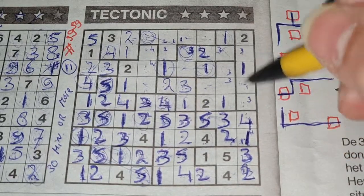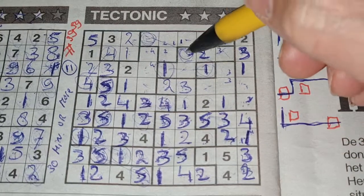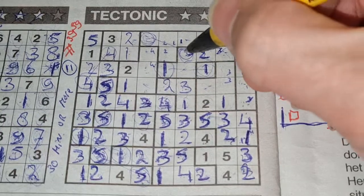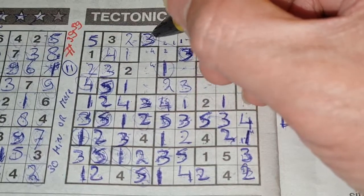I've marked those two boxes with a 3. Now we have a 3 there, so this box can't be a 3 anymore. That box should be a 3. I've marked those two boxes with a 3. So now we have a 3 there, so this box can't be a 3 anymore. That box should be a 3. And this box is connected with that box, so it should also be a 3.